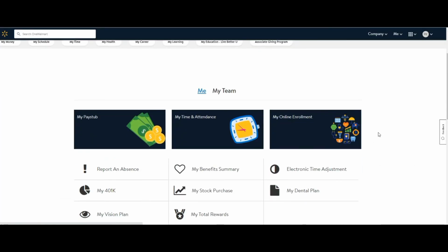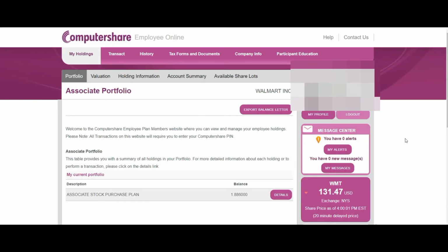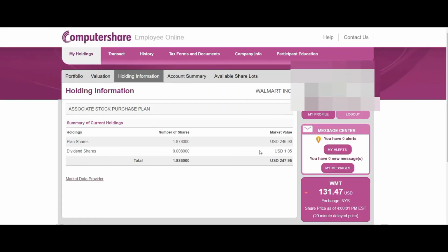Look at my stock purchase plan. We're currently looking at the ComputerShare website at my associate stock portfolio. On the ComputerShare website you can see the breakdown of your stock, and also click here to sell your shares. You can keep track of your shares on the phone as well. Click details.